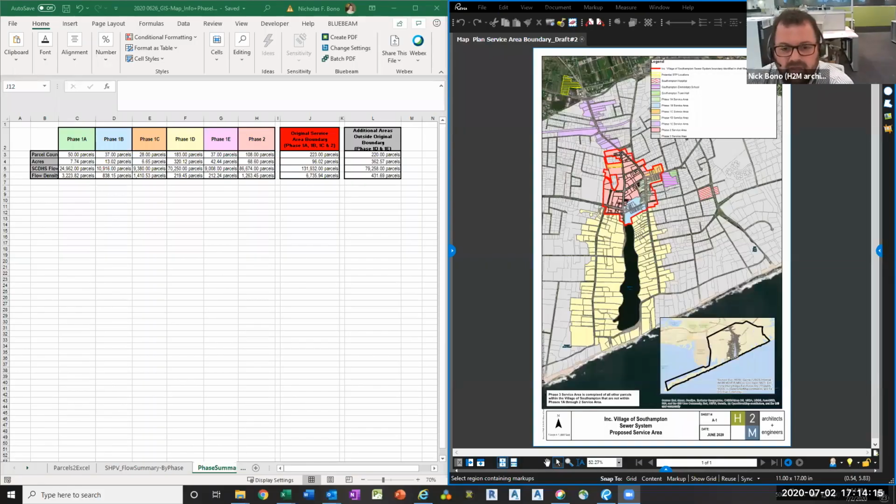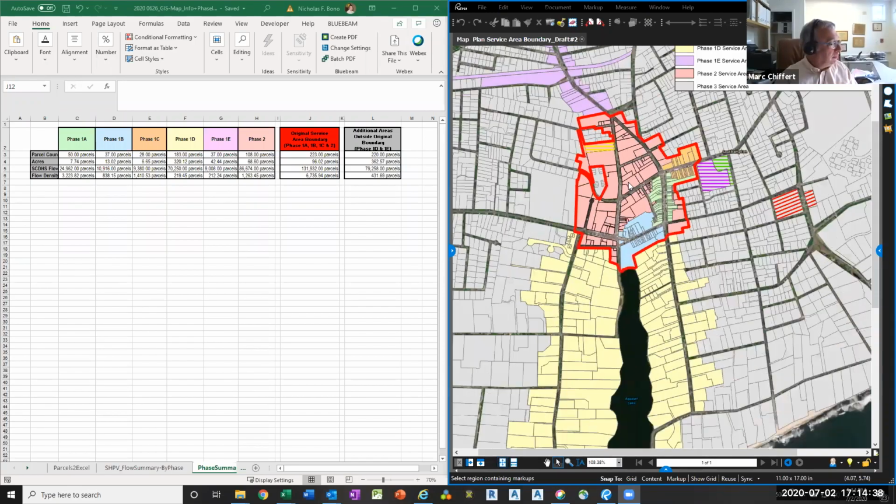So I will share my screen because I think the map overview is going to help everyone better understand what we're talking about. Okay. Everyone see that? Yeah. So just to circle back, Paul alluded to us getting re-engaged to reevaluate the downtown and surrounding areas for sewer service. What I'm showing here is a red boundary. You guys are probably familiar. That was the original boundary when we had done the prior study.